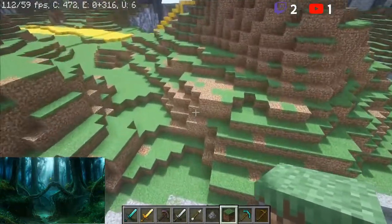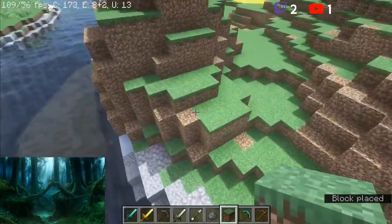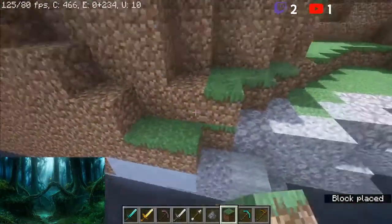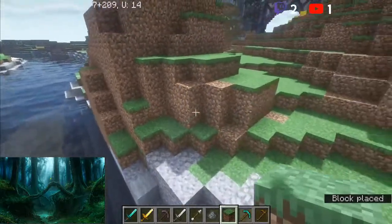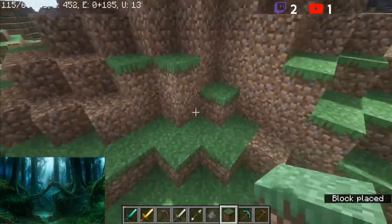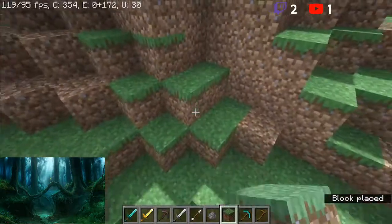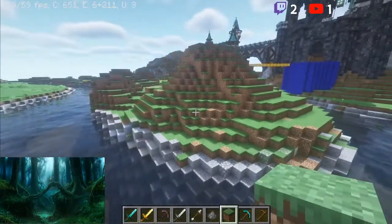I know that the 1.17 version of World Edit, I think the single player version was not functional, possibly still, but this is the server version, which has been active and not in beta for a little while now, so we're taking advantage. Let's do kind of like that. I think that's a good shape.